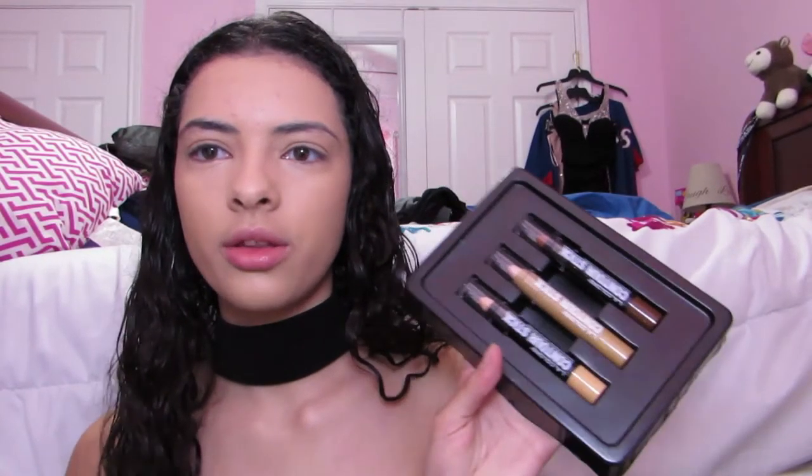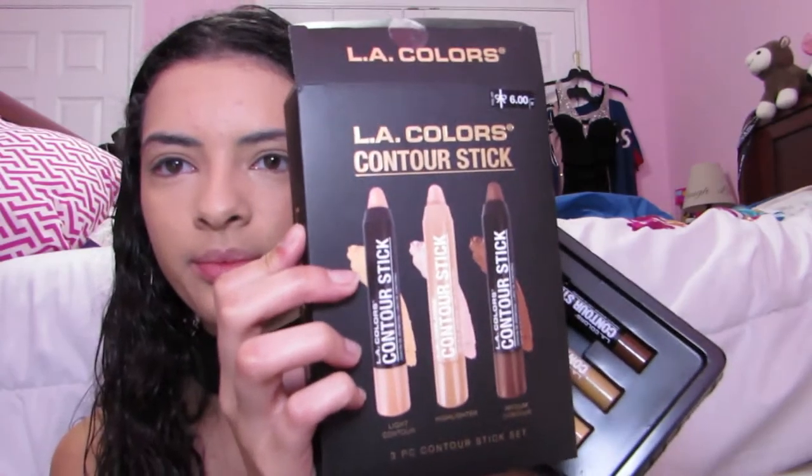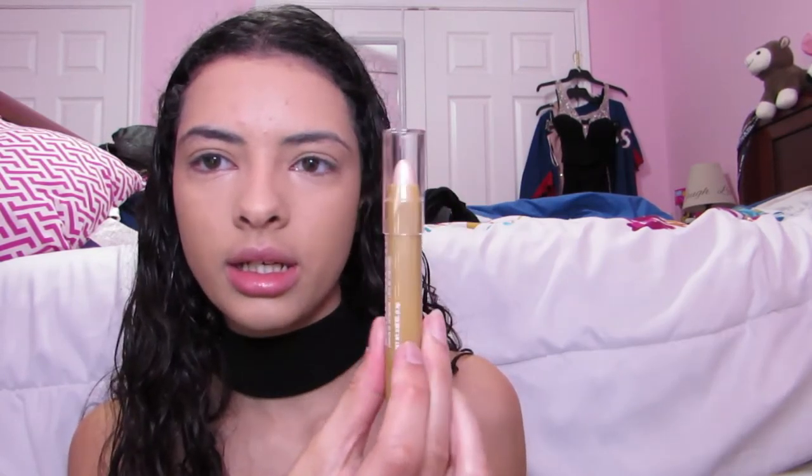To go in with these cream contour sticks. There's a light contour, a highlighter, and a medium contour. I'm probably going to be going in with the light contour. This is what the packaging looks like. Okay, so this is the light contour stick. This is the highlighting stick. And this is the dark contour stick. So we're going to go in with the light contour stick. And we're going to contour.